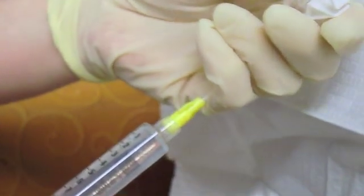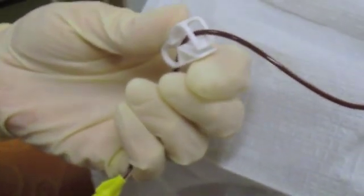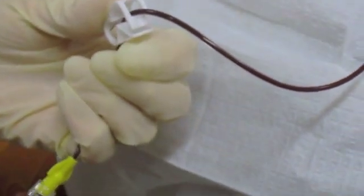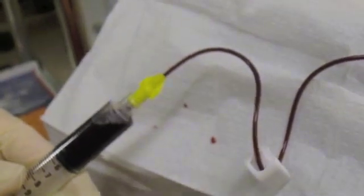As long as the tube flushes and has no blockages, my nurse then pulls back on the syringe to draw blood to check the needle is in the right place. These first few ml of blood go into the syringe of saline. The syringe is then detached and discarded.